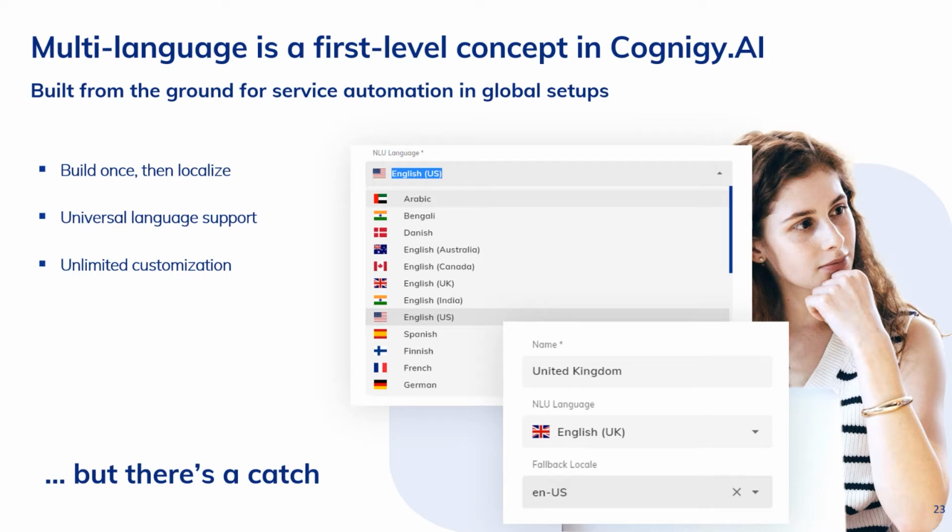Cognigy.AI is built from the ground up to work in multi-language scenarios. We have a natural language understanding system that supports over 100 languages, plus a generic model to support all the others that we don't have gold models for. We support full localization of flows and intent models with fallbacks, partial translation, local variations, truly enterprise-ready language operations. For example, we work with a large airline, and they are one of the most international companies in the world, and helped us understand the requirements for going global with conversational AI.